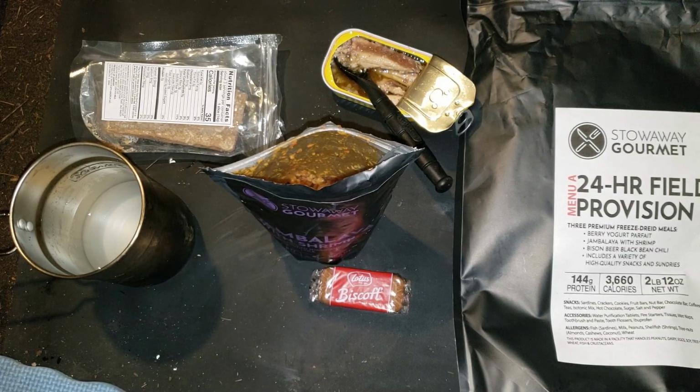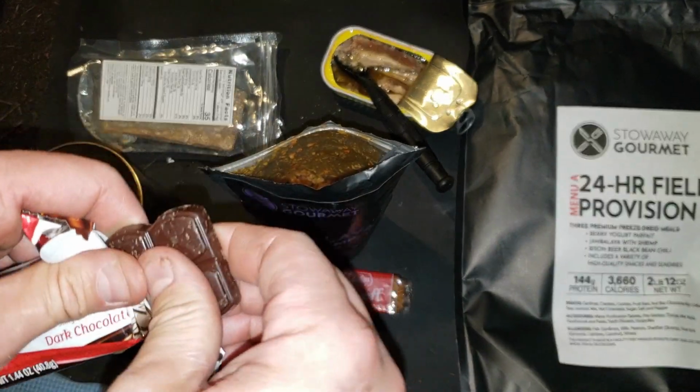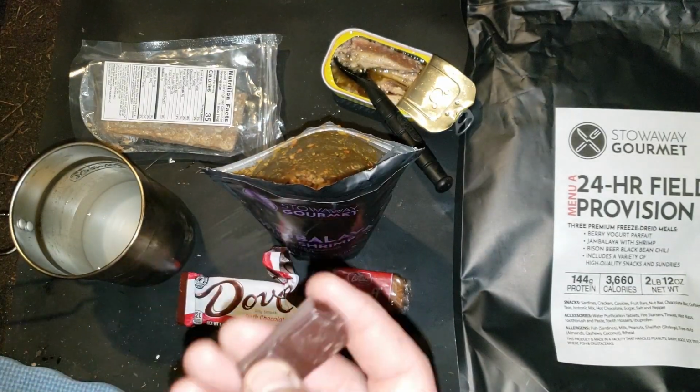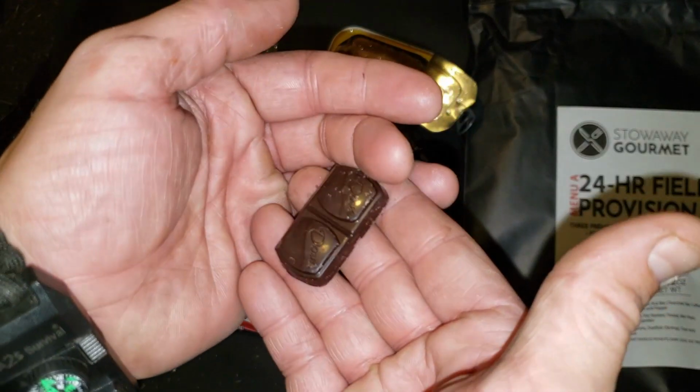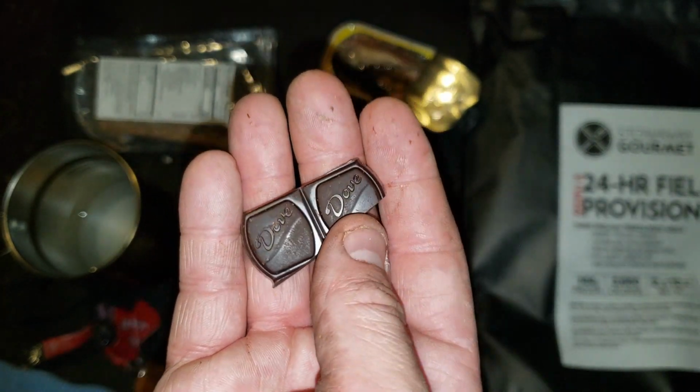Breakfast was still MVP. But I'm going to try out this Dove chocolate. And it did come with tea. I might have the tea for breakfast. But I got to have my coffee too. So let's try a couple bites of this. The Dove chocolate's very rich dark chocolate.